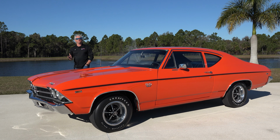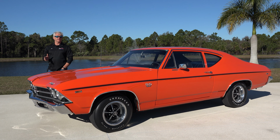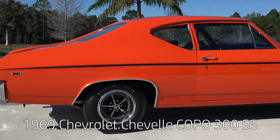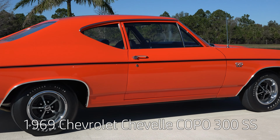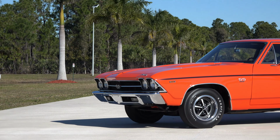Hello from the American Muscle Car Museum in sunny Melbourne, Florida. Today we have one of the 7 Chevelles out from the collection, a 1969 Chevrolet Chevelle. This is a COPO 300 SS. This is one of the 124 L78 cars that were nicknamed the Rejects.